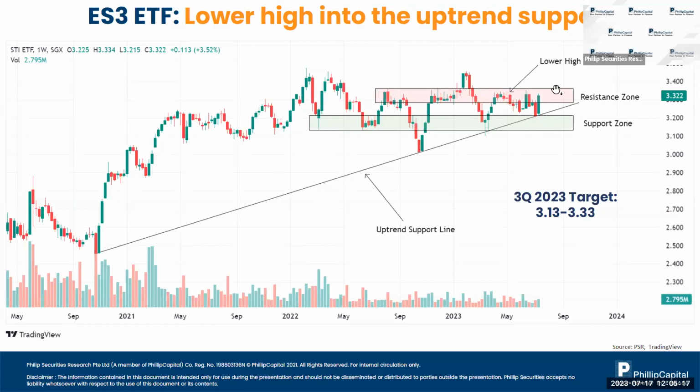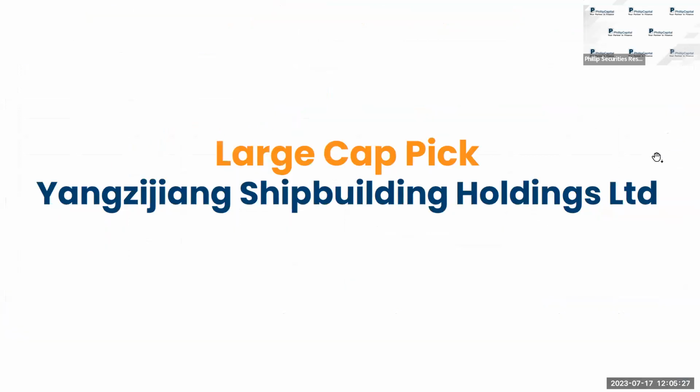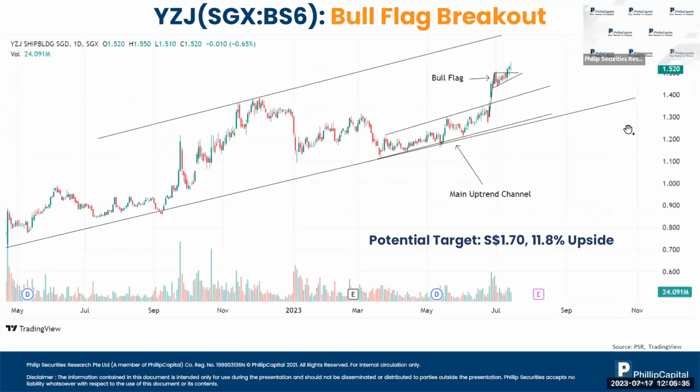And there's some resistance over here around the 3.3 level. So with that, we expect in the third quarter that this ETF could still be trading in a bit of a range, with a target of about 3.13 to 3.33. In terms of large cap pick, it will be Yangtze Shipbuilding, as I have covered earlier on, so I won't be repeating it.